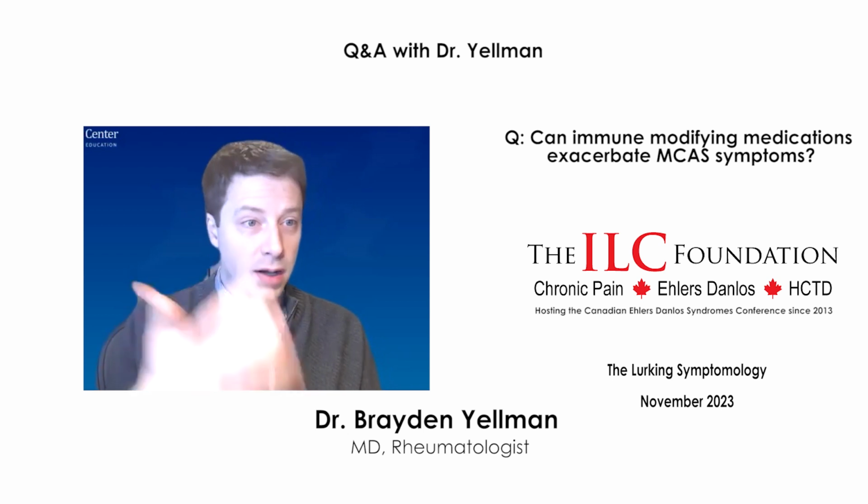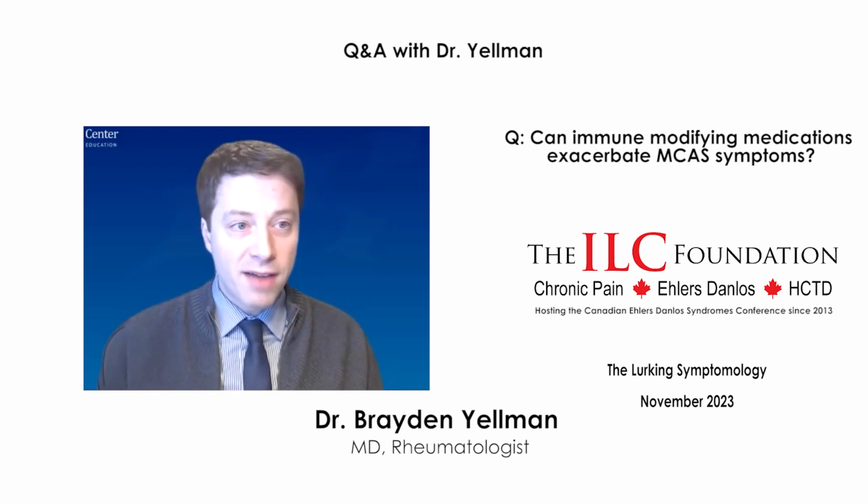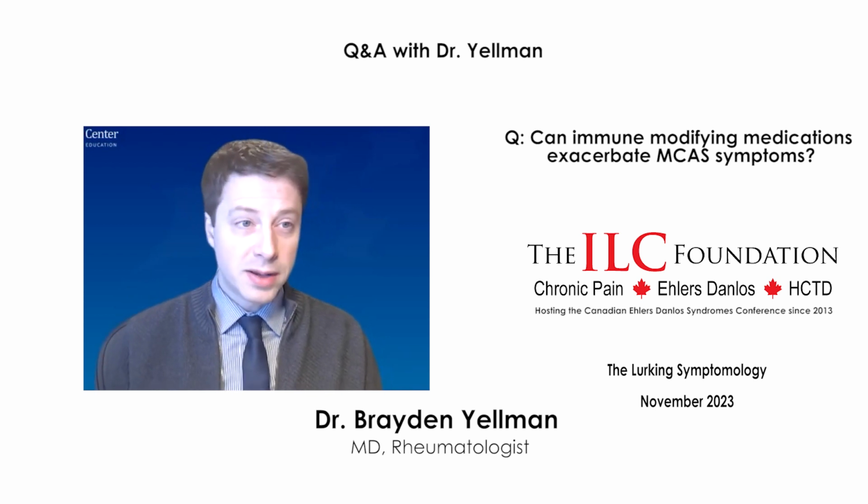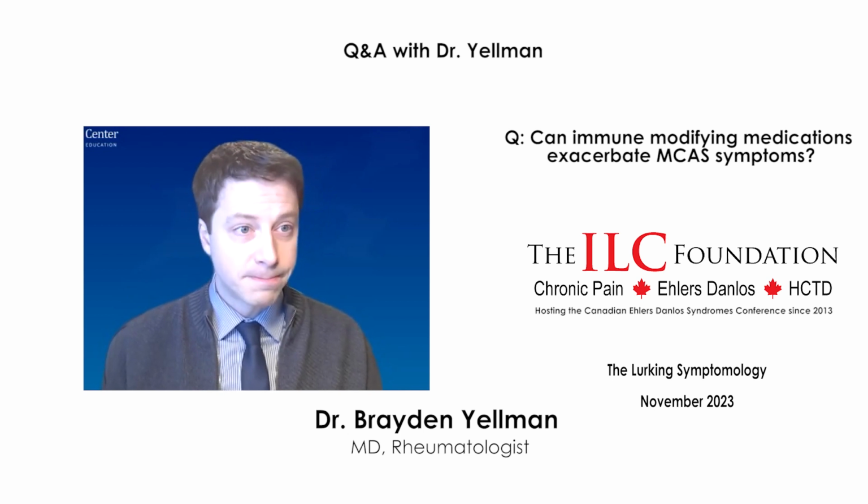So if you see mast cell getting worse, you have to kind of ask yourself, am I reacting to the medicine? Do I have an infection that's kind of chronic and smoldering in the background that's not going away, that maybe I need to go off of this medication for a while so that I can clear that infection? Those would be considerations in those cases.